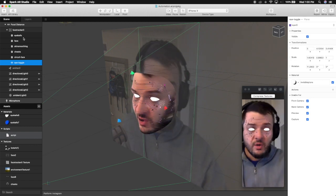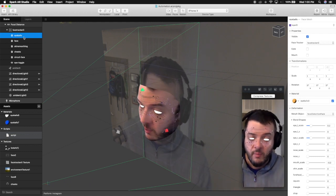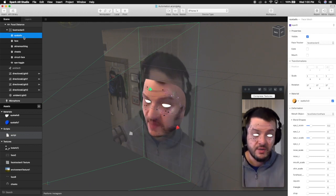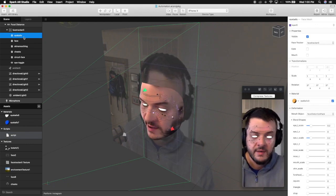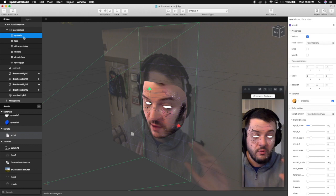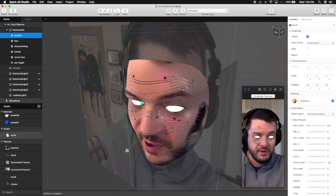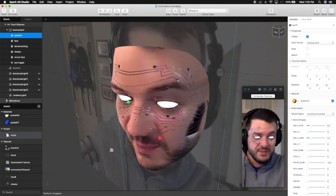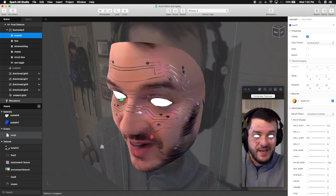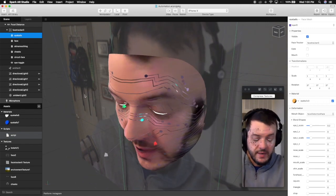So let's start with the eyeballs. We're going to start from the very bottom layer and work our way all the way up. The very base layer of this is these white eyeballs, or whatever color I want to make them, but right now they're white. This is actually a full face mesh, as you can see my face mesh really floating around. This face mesh that you see here is actually five face meshes layered on top of each other. The first one is just eyeballs.